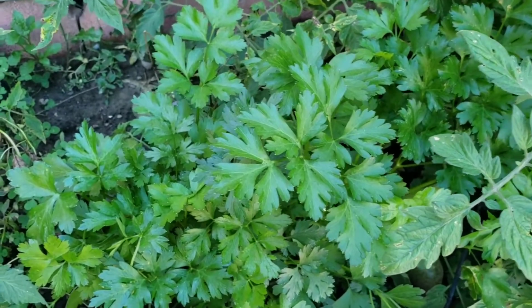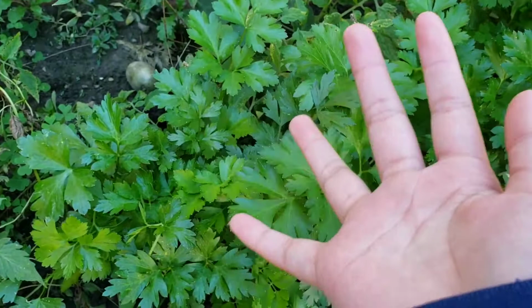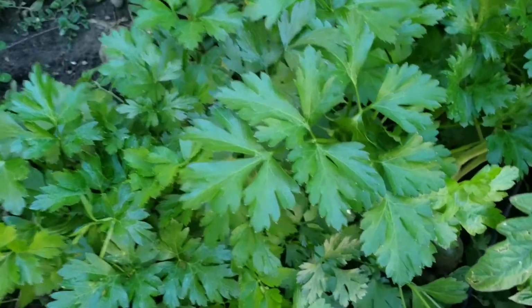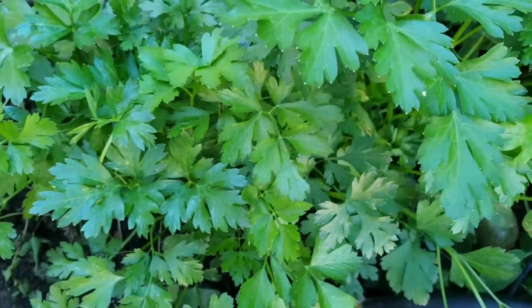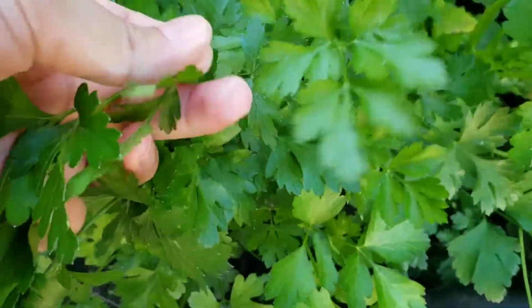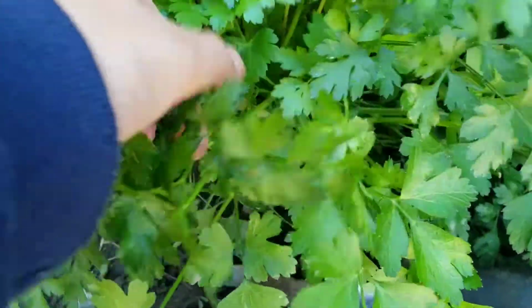And I'm just going to be getting this parsley for my pasta, because we're making OLIO pasta, or I don't know how to pronounce it, but I'm just getting this for my pasta. We have lots of these in my garden, so I'm only gonna take a few, like a few stems and branches. One more.